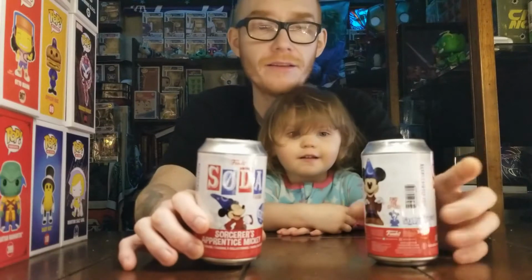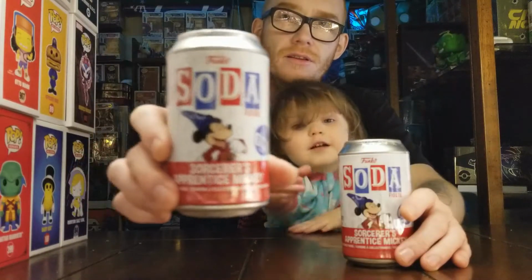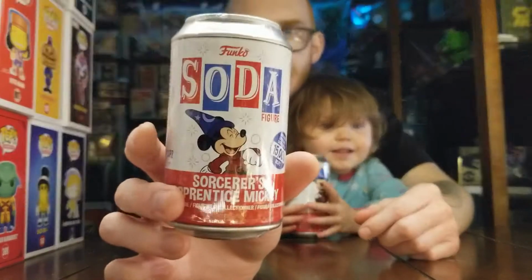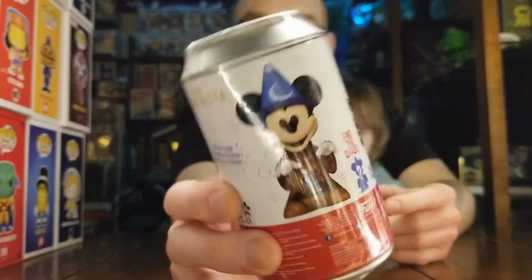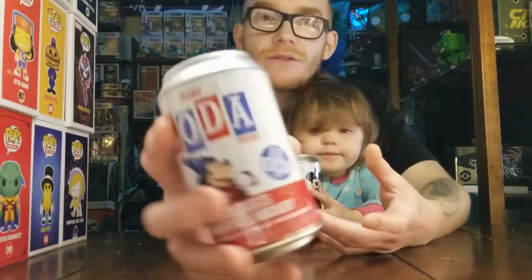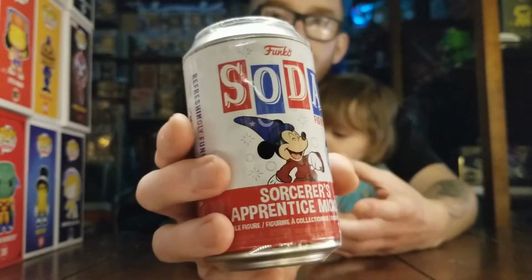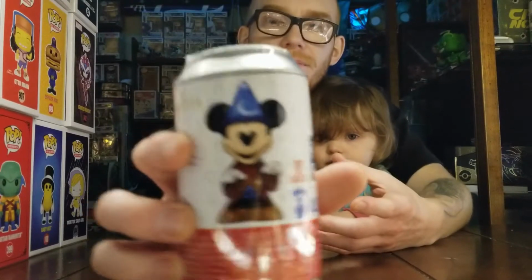Who do we have, Ivy? Sorcerer who? Remember the name? Who is that guy? Mickey Mouse. Yes, Mickey Mouse. We have the Sorcerer Mickey Mouse. We have two of these from the Funko shop. They are 15,000 pieces. I really like this artwork on this can. It looks just like from the movie. And right here is the common.